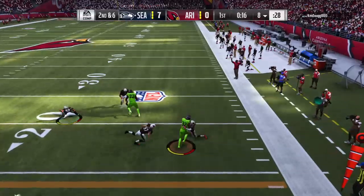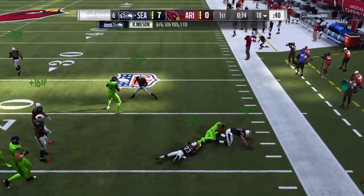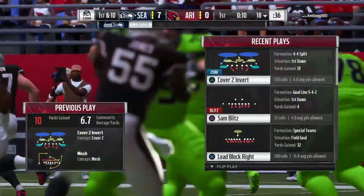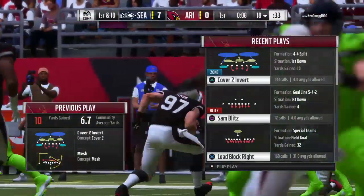Throwing for his running back, and he's got him complete. And they'll get him down up past the 15-yard line. A nice pick up there, 10 yards, and it'll move the sticks.